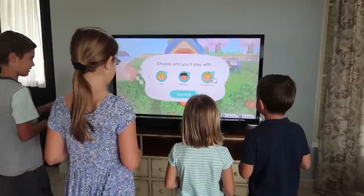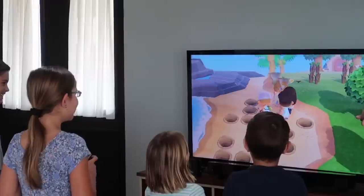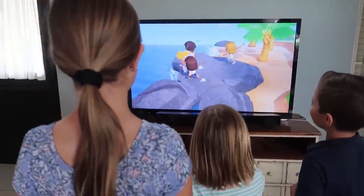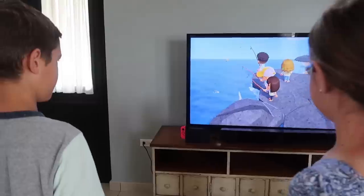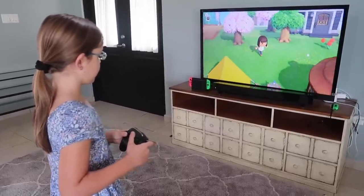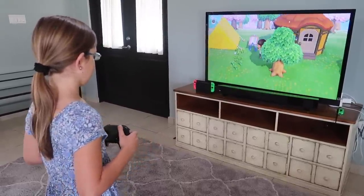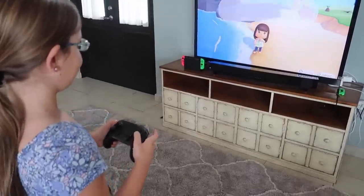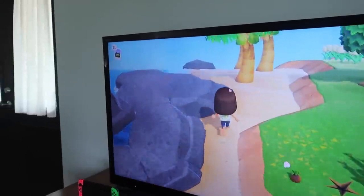Elise is inviting the other kids to join her on the island right now. The kids are all going fishing. I really love Elise's little person. I'm gonna take off my socks and shoes since I'm at the beach. There we go. I think that's really fun that we are stuck at home right now, but this is a whole virtual world that the kids can explore and play in.